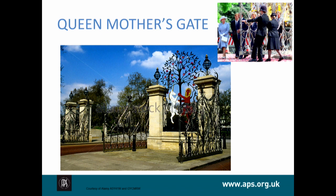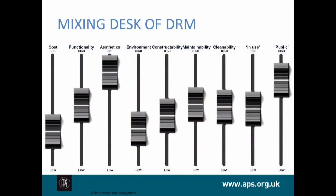Okay. Functionality, if it takes two police officers to open and close it every day, if it takes a team of six horses, so be it. Okay. It's about aesthetics that's most important. So the sliders might look like this. Aesthetics is very high. Cost, I mean, the value, you would measure the value here in the impact that it created against the cost of doing it. So you might argue the value is high, but actually the cost doesn't matter if it costs a lot. Doesn't really matter if it's not particularly functional. The public safety, obviously, is very important. If we have to get a great big crane in to install it, then so be it. Yeah? So that's how the sliders might look.